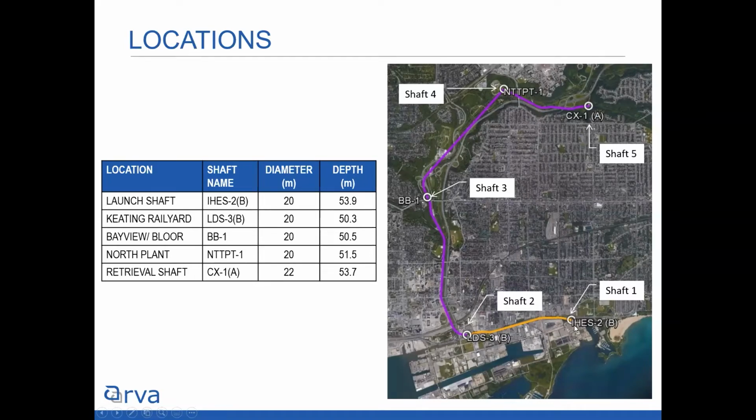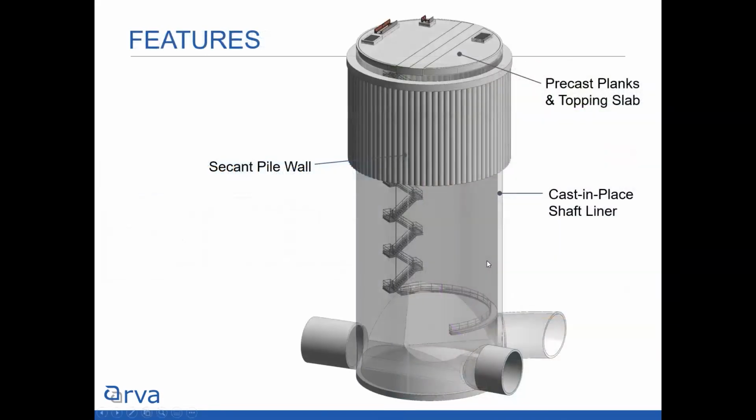So these are generally placed 3 kilometers apart-ish. Most of the shafts are on the order of 20 meters inner diameter, and they're about 52 meters deep on average. Now let's talk about the features of some of these shafts. We're not going to talk about all of them, but there are a few different types of shafts, ones that are generally open and ones that have baffles in them.